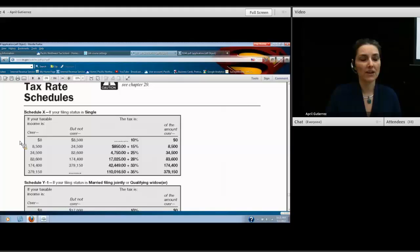Now, the tables are an easier way of looking up our tax, but the tax rate schedules are more eye-opening, because the question many filers ask is, what tax bracket am I in? Well, that depends on how many dependents you have, how much you make, and how many other deductions you have. You could have $200,000 of income and be married filing a joint return and be in a lower tax bracket than someone who is single with no dependents and earning $75,000. So tax bracket is dependent on your taxable income and your filing status.